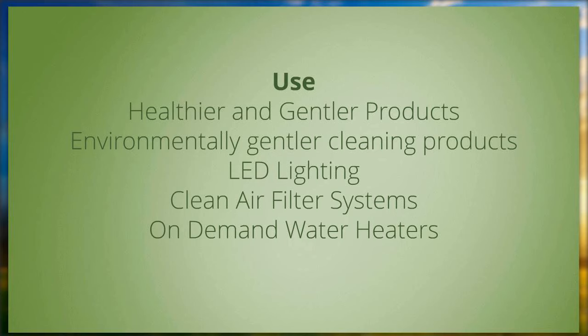So you have to take a look at what are healthier, gentler products that you can use for your customers. And with the resources that we talked about a little bit earlier, and our article that you can go and reference and read at your own leisure, you can learn a lot about what are better products for you to use and what are better products for your customers to use, right? You want to use environmentally gentler cleaning products in your salon. LED lighting is amazing. Clean air filtration systems and on-demand water heaters, all things that, everything has a price.